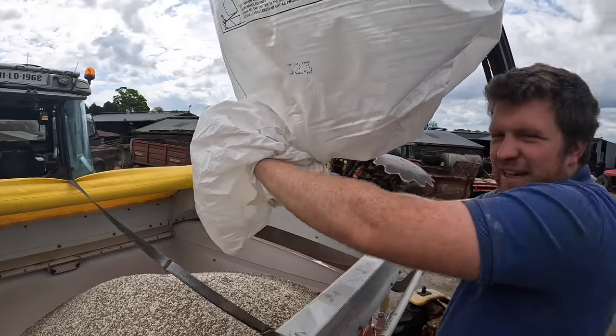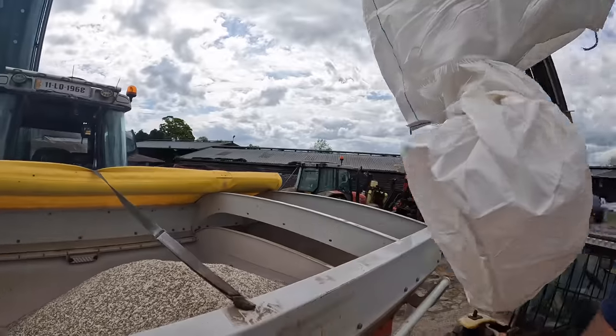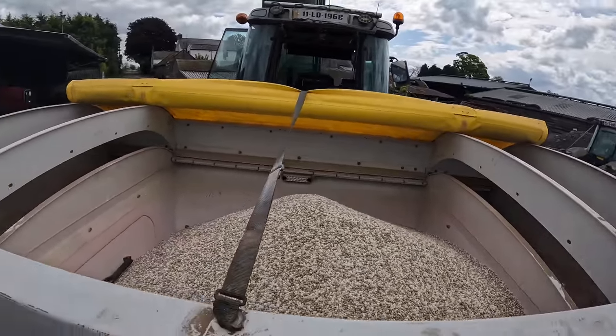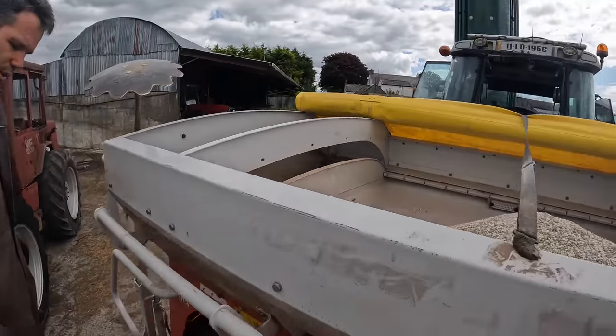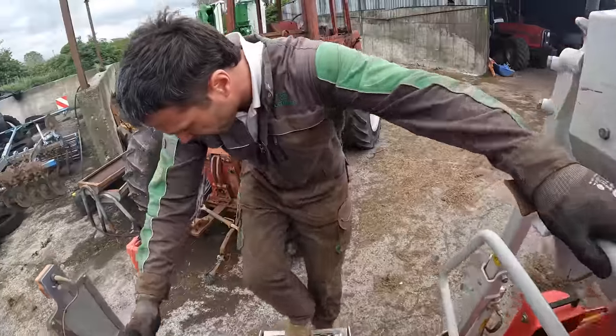Don't want to be wasting any of this stuff. No, not this year. The price of it. Now, that's 18.612. And we're putting that in at 2 bags to the acre, isn't it? Yeah, that's what it's set up at. Yeah, exactly.